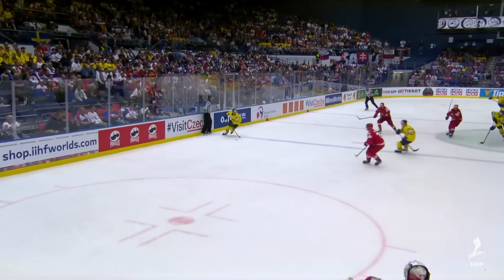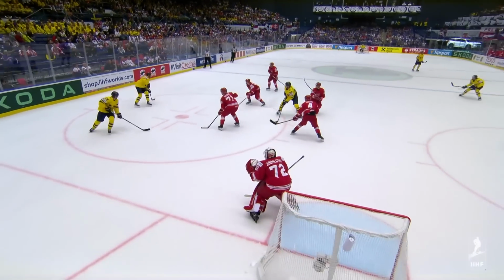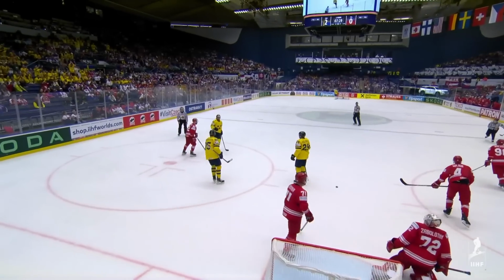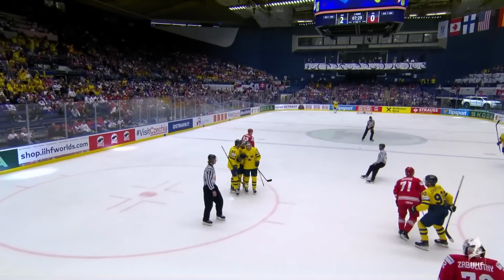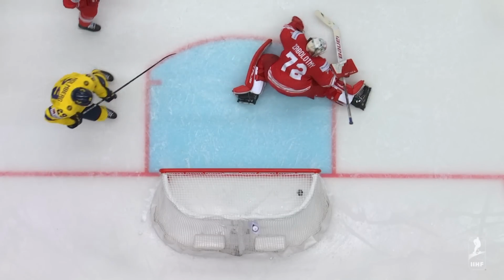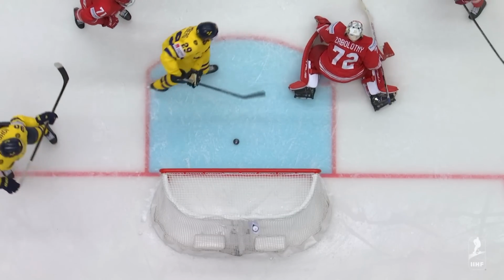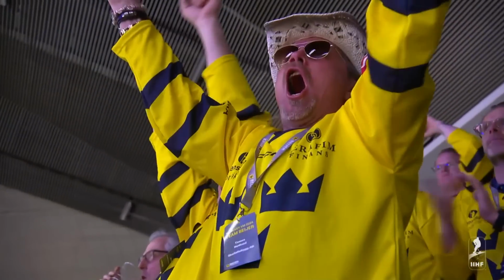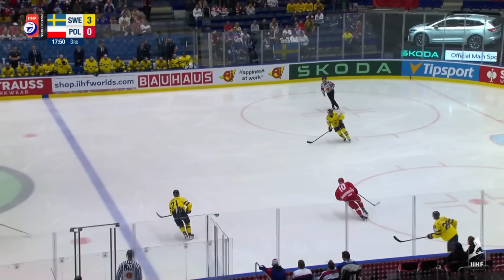15, 20 feet, maybe inside the blue line. Johansson stops up and then just puts it on the tee. That's just a blistering shot. It's a beauty. He has got such great hands. They're just a click. You can hardly even hear it. It's not so much a heavy shot from Karlsson. It's that laser beam, that dart, that just.